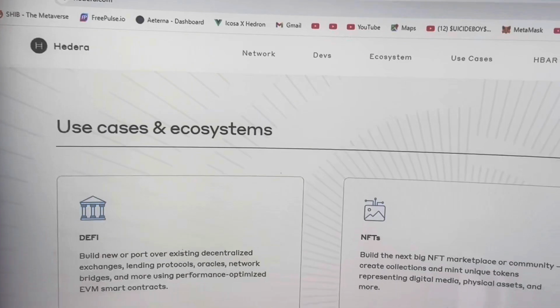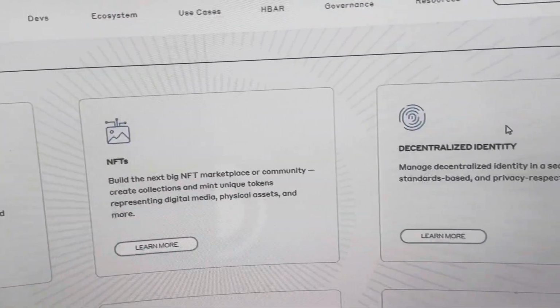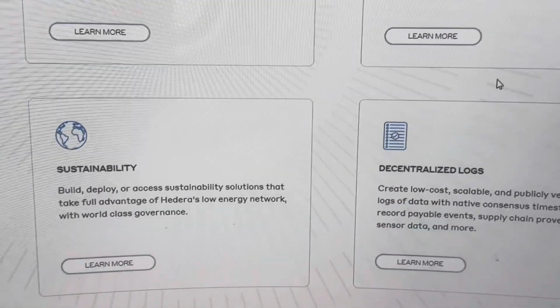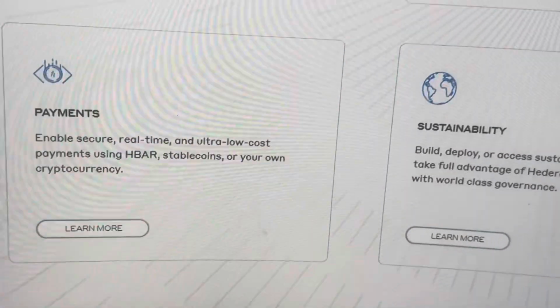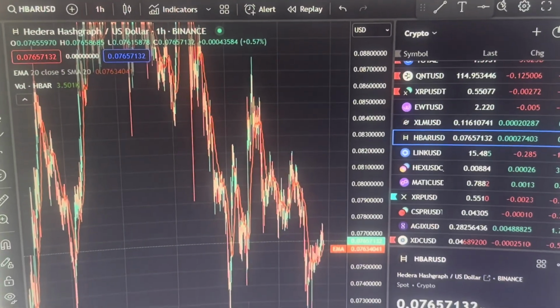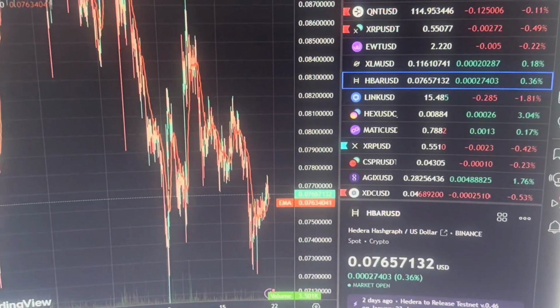Use cases and ecosystem: DeFi, NFTs, decentralized identities, payments, sustainability, decentralized logs. Anything that has to do with payments is going to be very, very big. Hello, future. Looks like HBAR is sitting at about 7.5 cents currently.